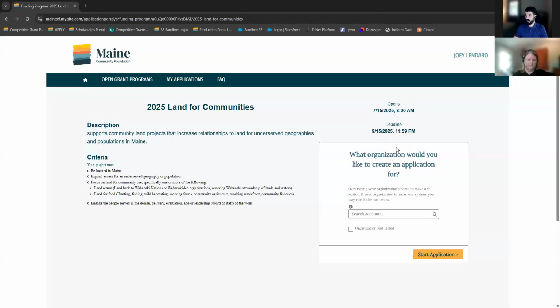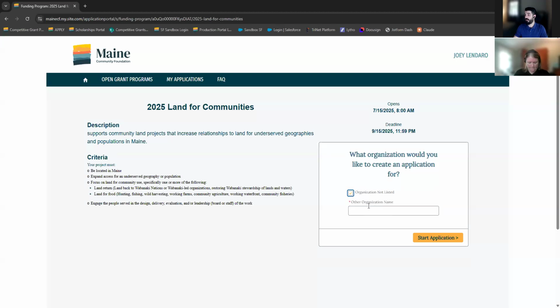Okay, so when you click on the button, it brings up this box that says, who would you like to create this application for? This search bar will let you search a large number of organizations that we have in our system. You may or may not be in there depending on how much interaction you've had with us over the past couple of years. So I do recommend typing in the first couple letters and making sure that if there's one that is yours, you select that one to start. And if for some reason you don't see it, you can just click on the organization not listed, and then it will allow you to type in your own organization name.